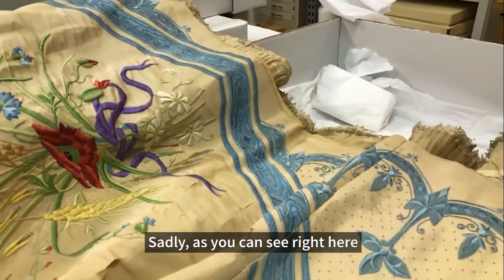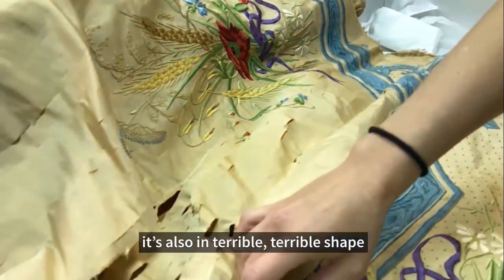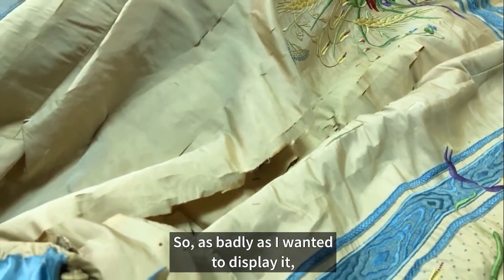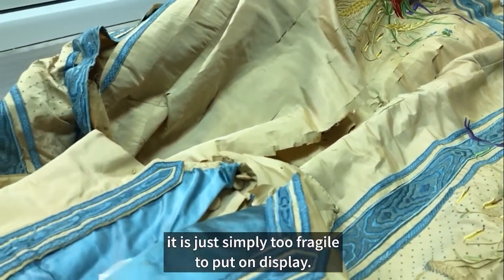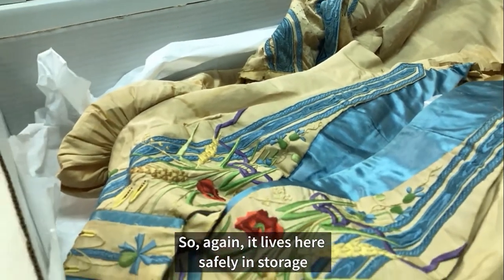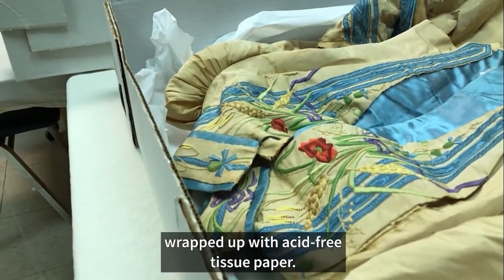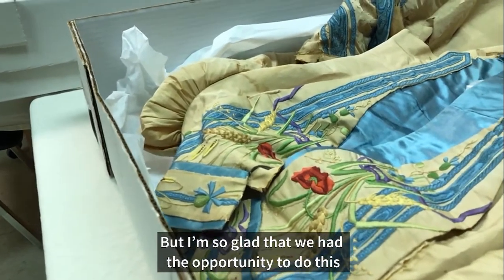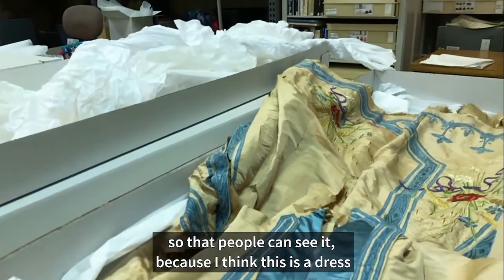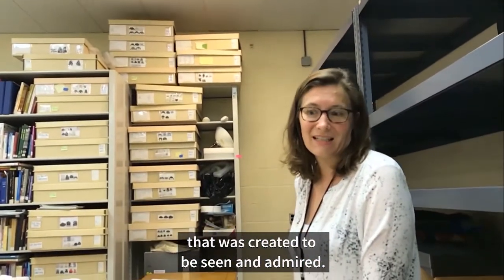Sadly, as you can see right here, it's also in terrible, terrible shape. So as badly as I want to display it, it is simply just too fragile to put on display. So again, it lives here safely in storage, wrapped up with acid-free tissue paper. But I'm so glad that we have the opportunity to do this so people can see it, because I think this was a dress that was created to be seen and admired.